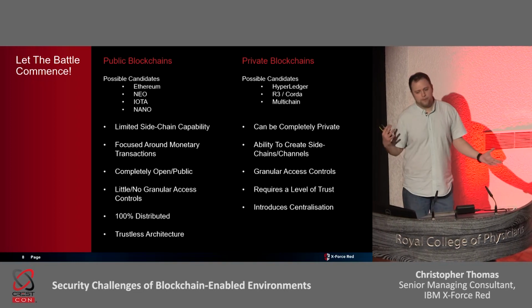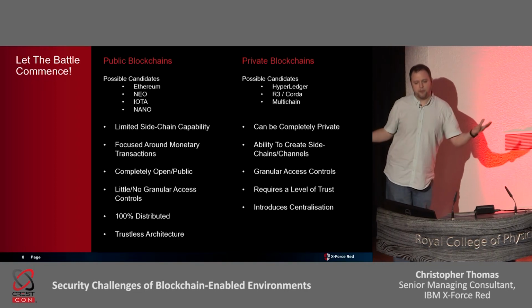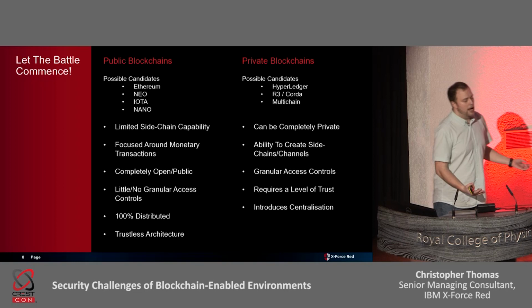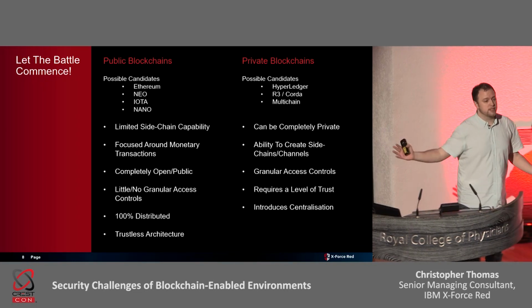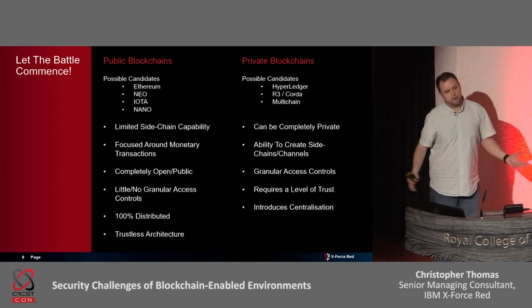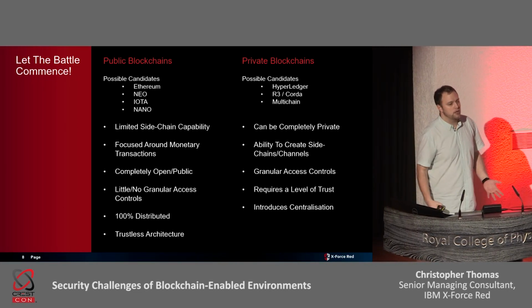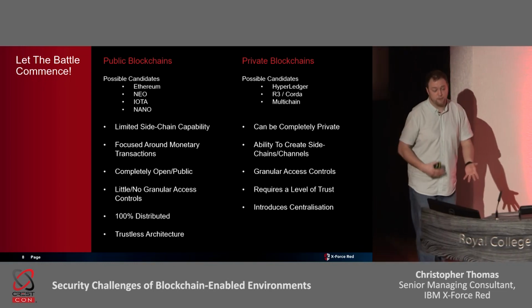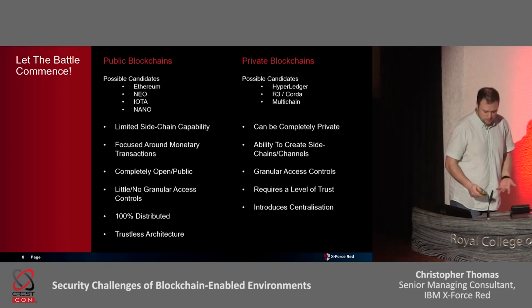Now, there are pros and cons for both. On the public side, it's a trustless architecture and it's completely distributed, but it's open. On the private side, it requires a level of trust and is not as distributed. There are some forms of centralization. However, you trade the openness and the decentralization for security, for permissions and access controls.